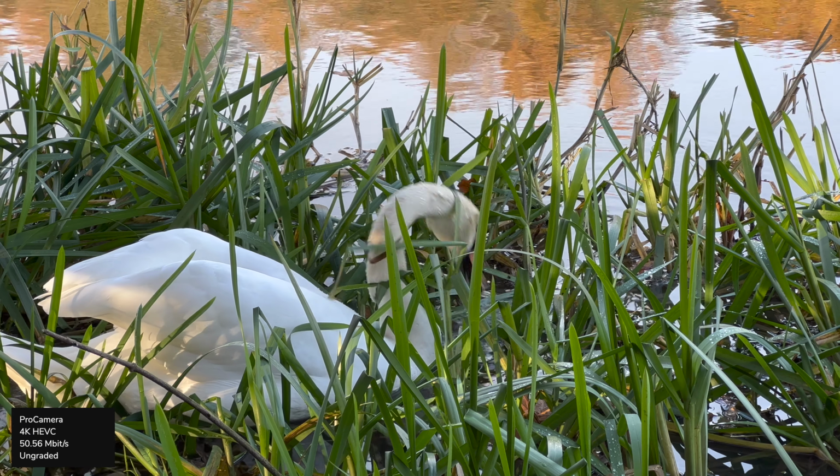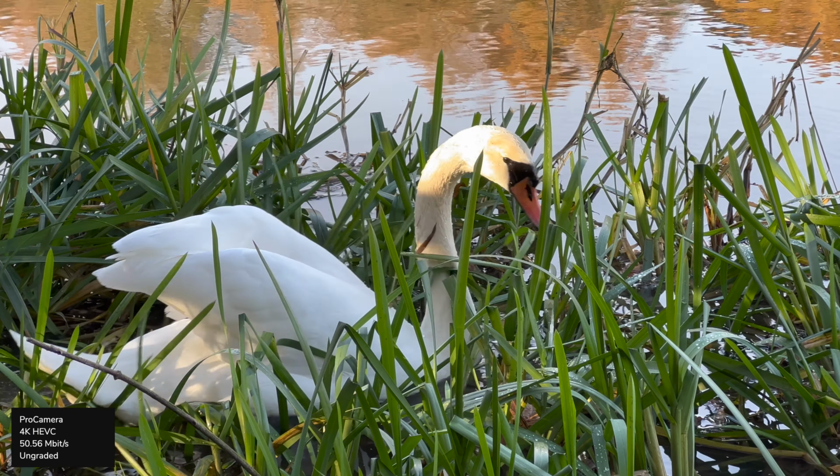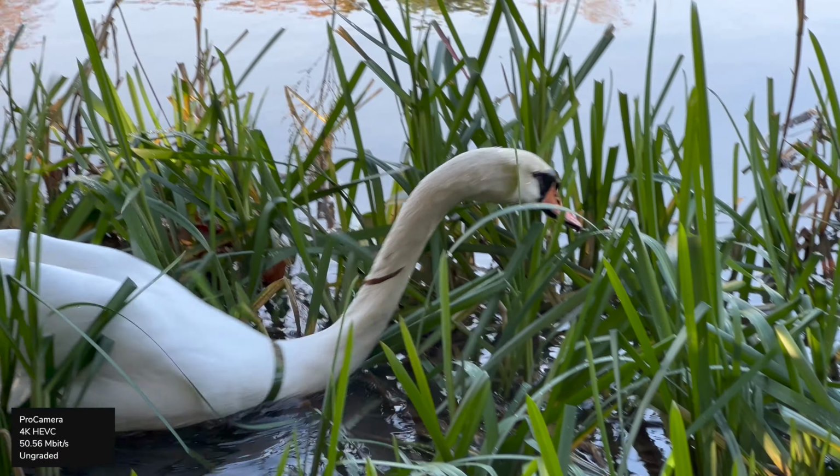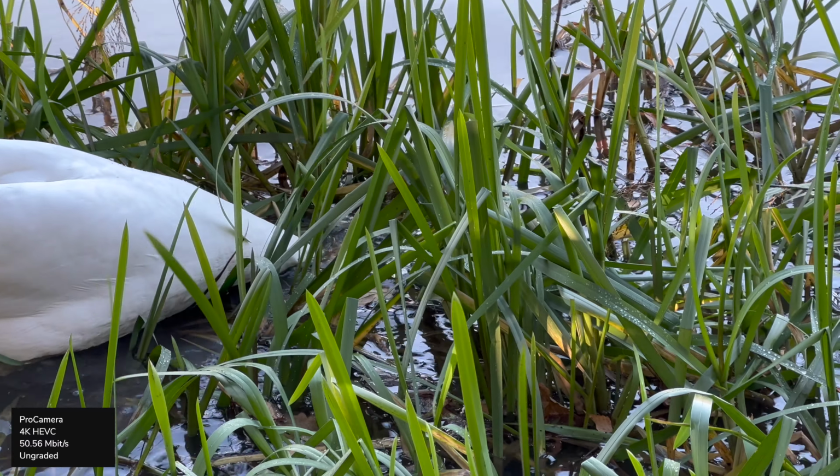I initially thought you could shoot it in 4K in ProCamera as well, so I spent like half a day walking around shooting 4K in ProCamera. What I thought was ProRes, but it wasn't. It was H.265, so yeah, never mind, it is limited to 1080p.